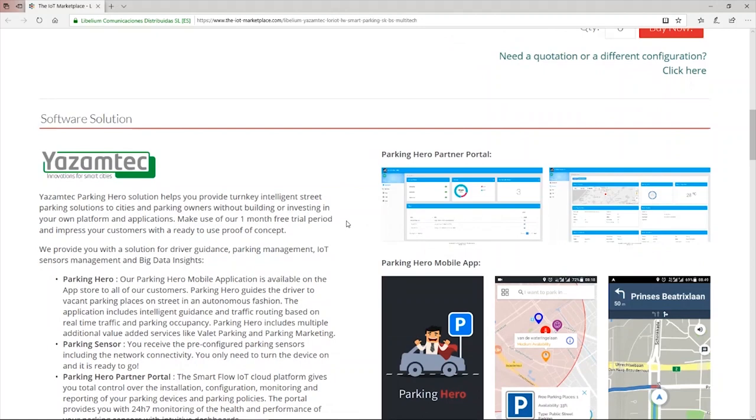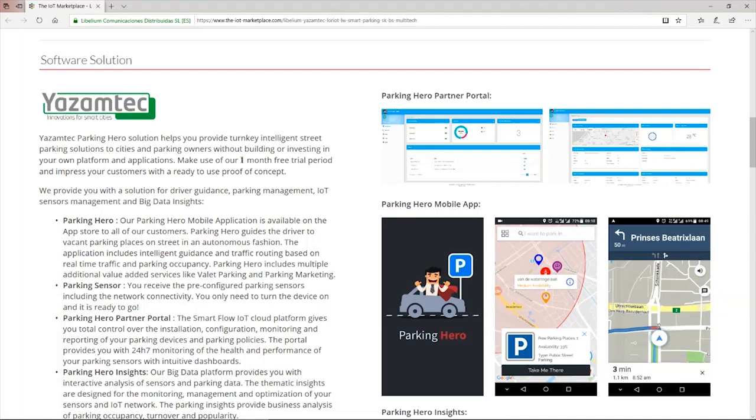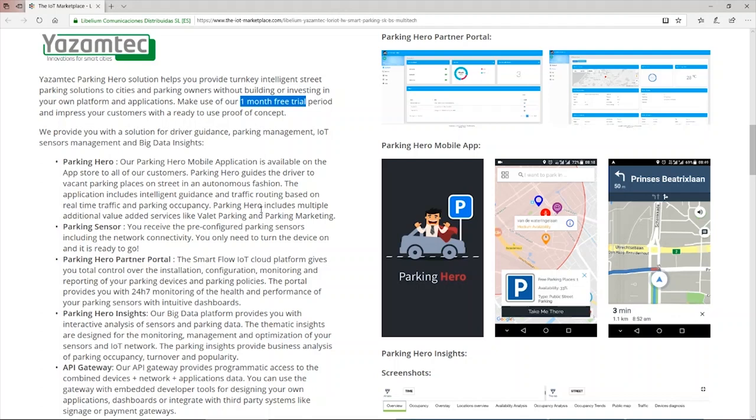So in this case, Yazamtec provides a 1 month free trial that you can use. And after that, you will have to contact Yazamtec and ask them about the regular fees they have for the software.